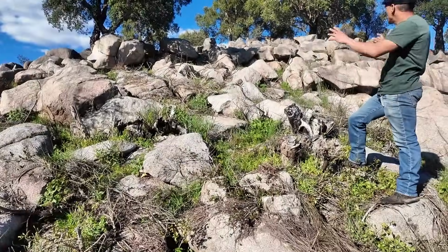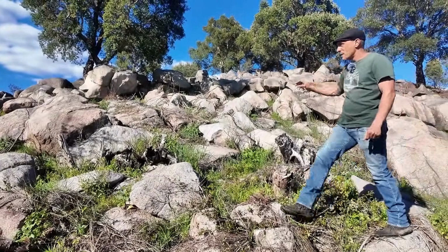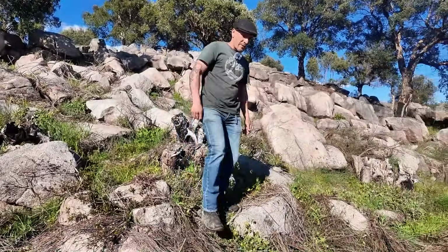And now we've got this beautiful cork forest coming through. We've already got the bigger ones, but there's smaller ones as well. And this goes all the way around this area through to our olive grove around here.